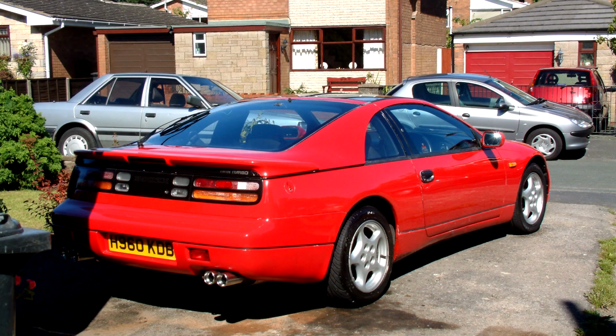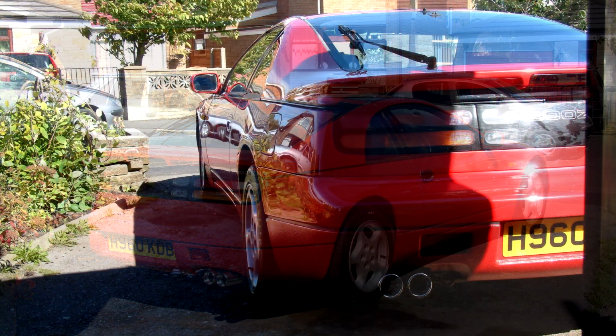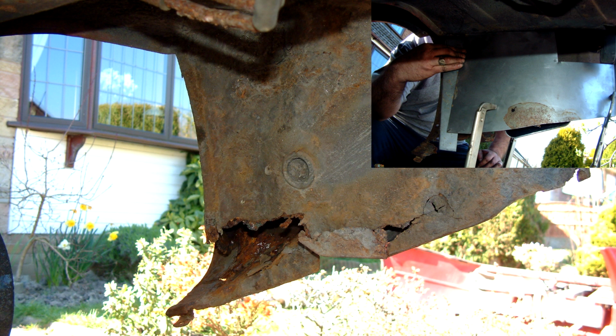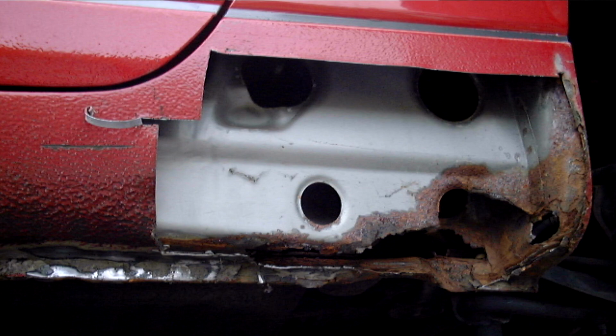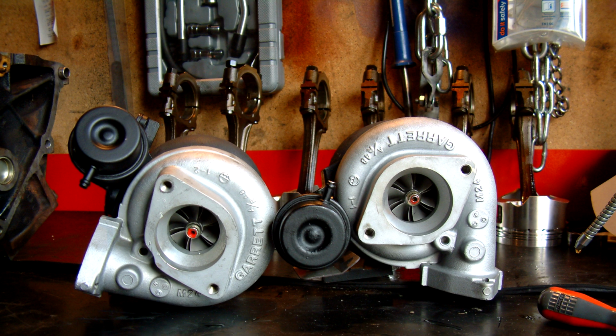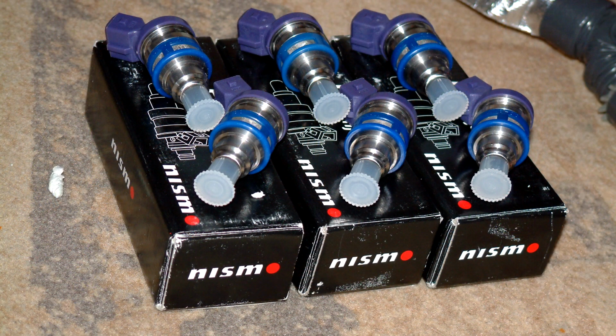Now, a bit of history: I had one of these when I was 21. It was a UK spec. It was cheap because it was very rusty, and I'd spend a lot of time to keep it on the road. Me and my dad did all sorts to it. I remember at one point I spent about $4,000, maybe $5,000, when the pound was good against the dollar, getting loads of performance stuff for the car.